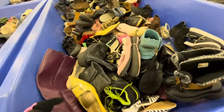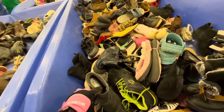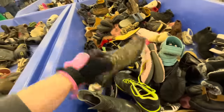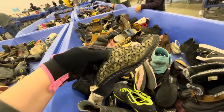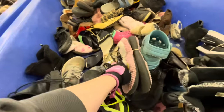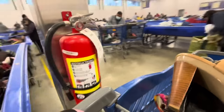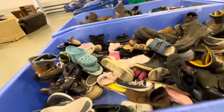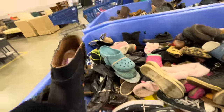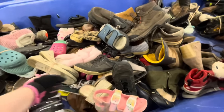Stuart Weitzman. Where are you? These don't feel great. Earth Origins. Pure Goldini, that's a good brand. If I can find the other one. Well, maybe I'll just be getting a whole ton of Michael Kors. What in the heck? Indigo Road, Michael Kors.